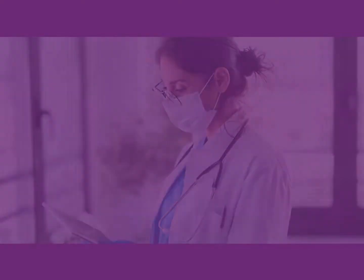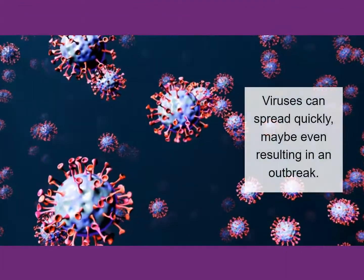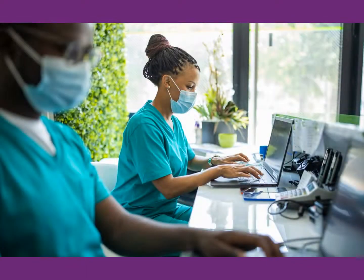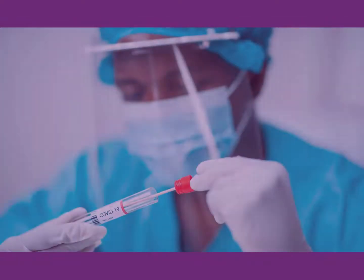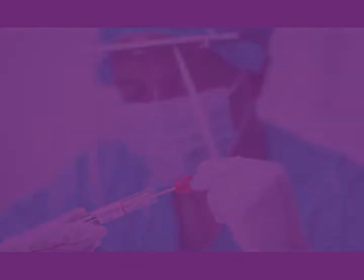After talking with the supervisor, Ellen tried to remember if any other residents or visitors had spent time with Mrs. Perez recently. Outside visitors could be carriers of the COVID-19 virus, and any other residents and staff who were in contact with Mrs. Perez could be at risk for infection. Viruses can spread quickly, maybe even resulting in an outbreak. Ellen's supervisor immediately notified the infection control nurse on staff, and Mrs. Perez was put on airborne and contact precautions while awaiting her test results. Protocols were put into place to prevent the virus from spreading.